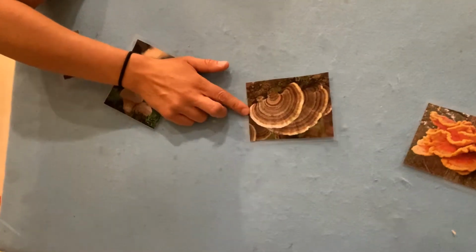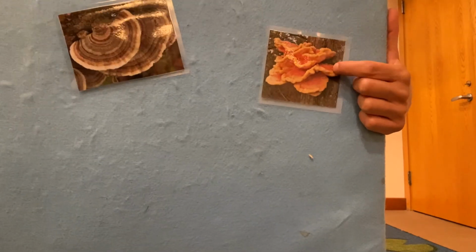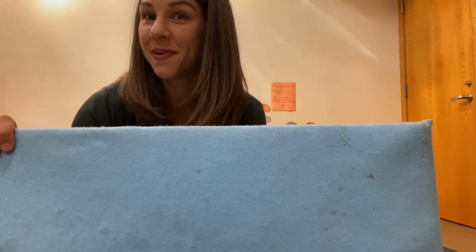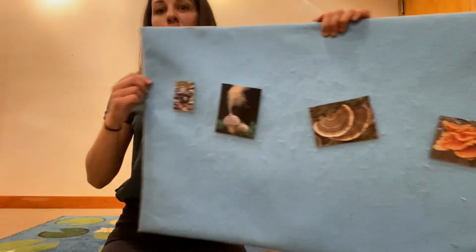This is called a turkey tail mushroom, which is used in some medicines. And finally, my favorite, this is called chicken of the woods. This is one that is edible for people, but we're never, ever, ever gonna pick a mushroom without a mushroom expert. We're gonna sing a song about that in a minute. But first, we're gonna count our mushrooms on the board.